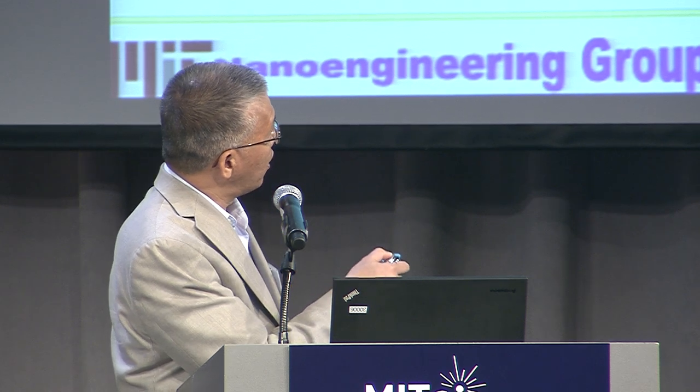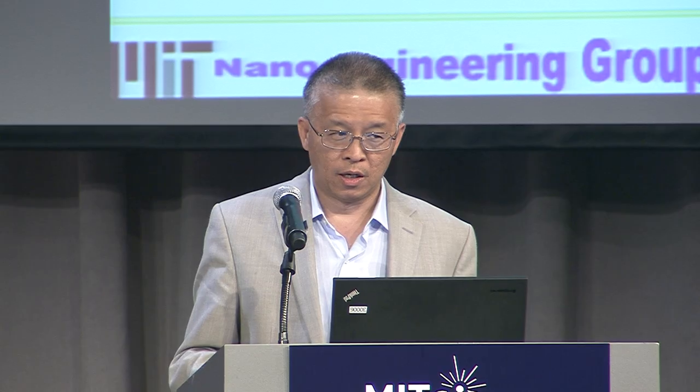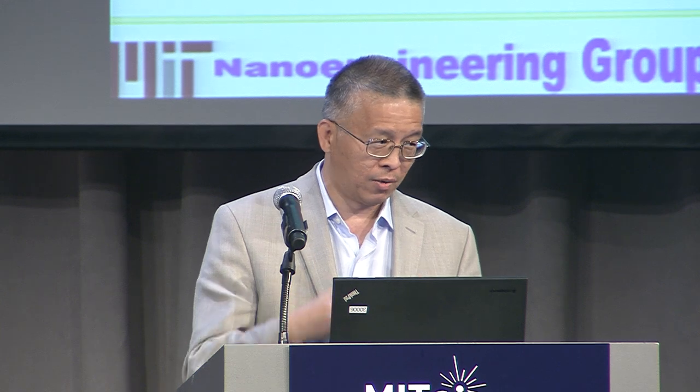And if you want to reduce the loss further, you increase concentration, right? You concentrate so that you have less area to radiate. What I'm going to do next, rather than doing it this way, is think about how I can reduce the temperature of the emitting surface while still maintaining the hot water, the steam, or the oil, because in the current technology, oil flows through the pipe at about 400 degrees Celsius.